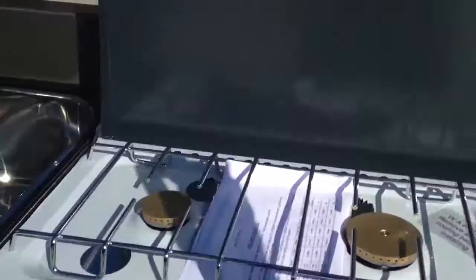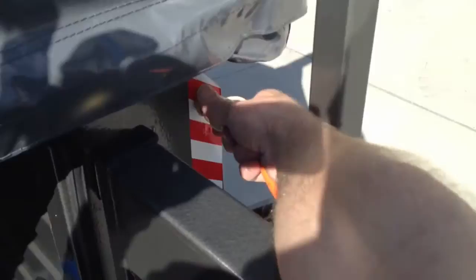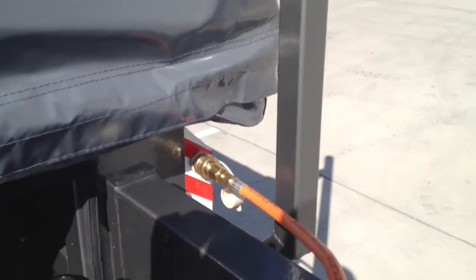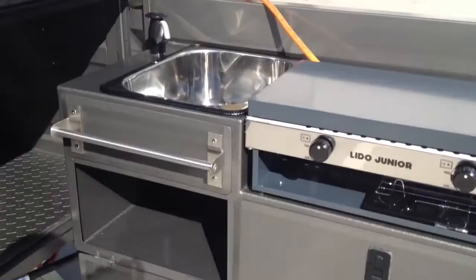Just behind here you'll see the gas pipe, which has got a quick connect on it. And that just goes into the back. Connects into there. See, the gas pipe just stows away behind the cooker there, in that section there.